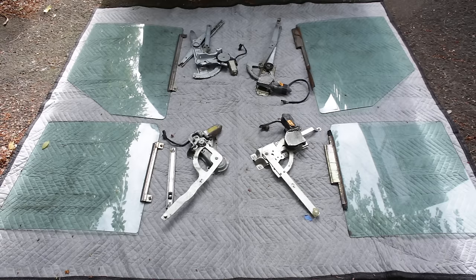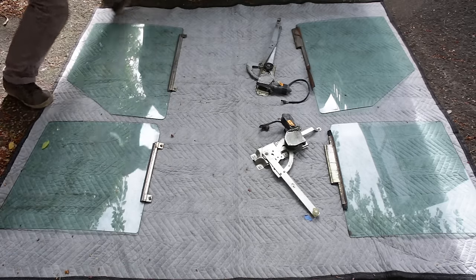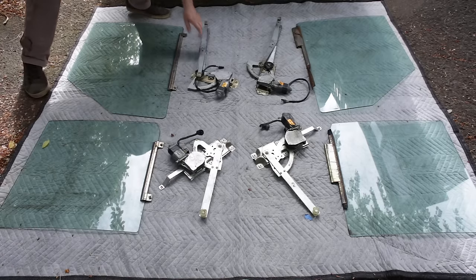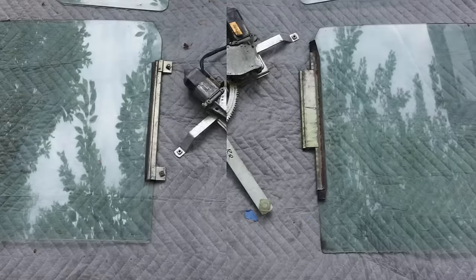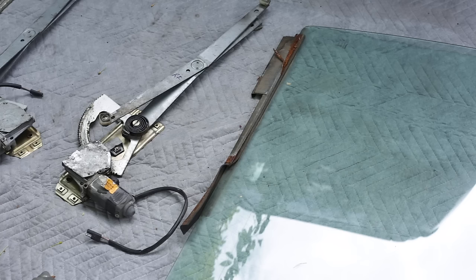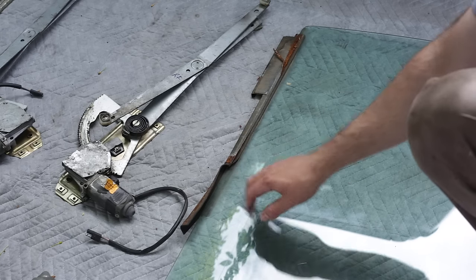But we don't have to worry about that. Let's get rid of these. Easy over the glass. Because Mamaku sent me a set of secondhand old ones. So that's that problem solved. Well, not really, because the tracks that the regulators run on are completely different between the old and new glass. Plus, on the driver's side window, the channel has half disappeared.